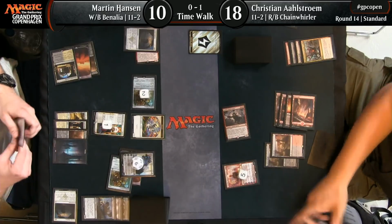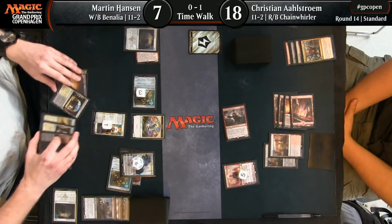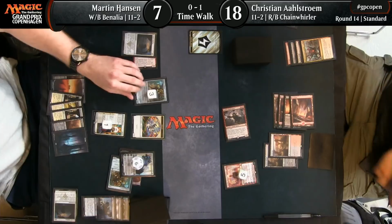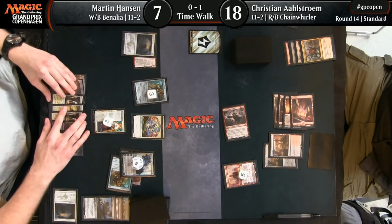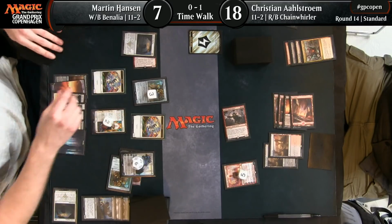Okay, Martin Hansen taking this 3-3 Walking Ballista chain is kind of scary, because one of the few ways he can lose this game is getting burned out by hasty creatures and burn spells, because he has such an advantage on the board and in card advantage.